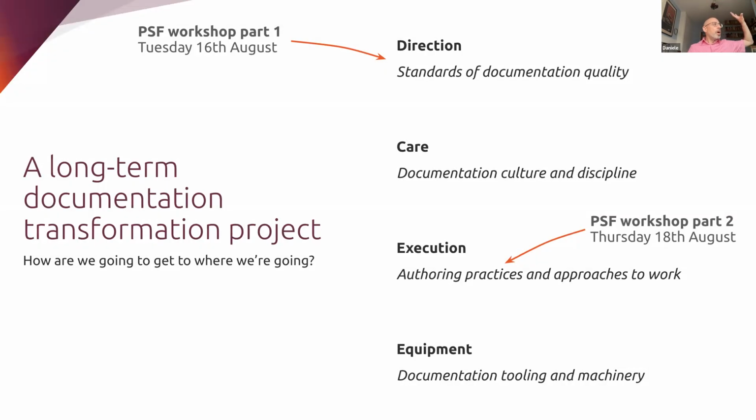So the two workshops correspond with some of the work that I'm doing at Canonical on our documentation strategy. So 4 pillars of that strategy. The first one we actually covered in Tuesday's workshop. It's our direction, the standards of documentation quality. What makes documentation good, and how do we make it good? And the other pillar is the pillar of execution, how we actually do our work. And that's what I want to talk about today.